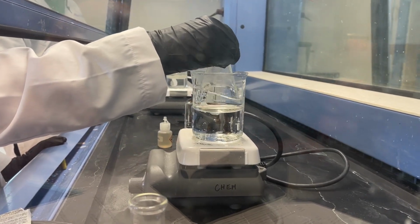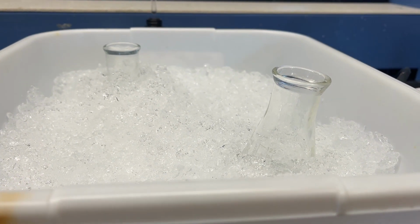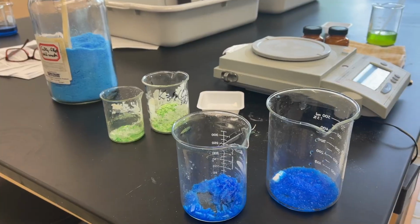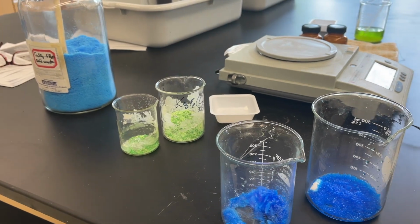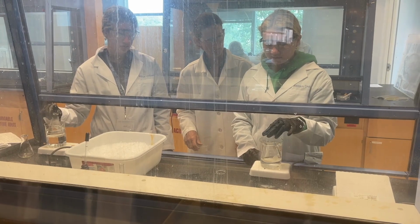So what you'll see them doing is carrying out a reaction in a water bath, and then transferring that into an ice bath to get their product to crystallize out of solution, and then they'll vacuum filter that and analyze it by TLC and melting point.